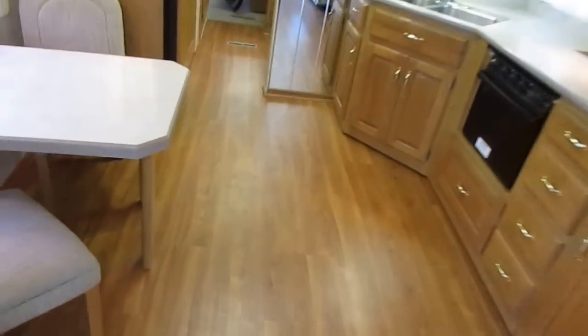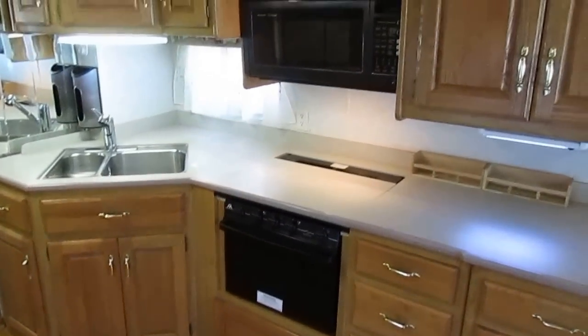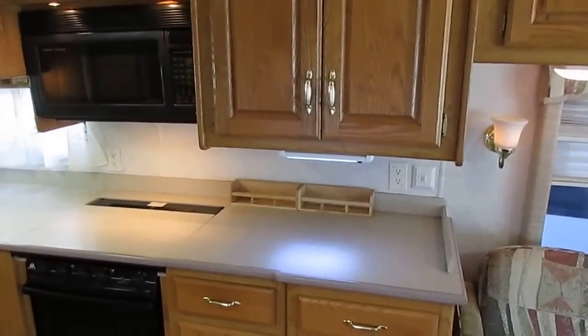Another thing I like, folks, is the floor. There's not a lot of carpet in here. There's just carpet in the bedroom. That's where you want it, so you don't have to worry about carrying a vacuum cleaner and having carpets cleaned all the time, all that stuff. Folks, everything in here is just top-notch construction.